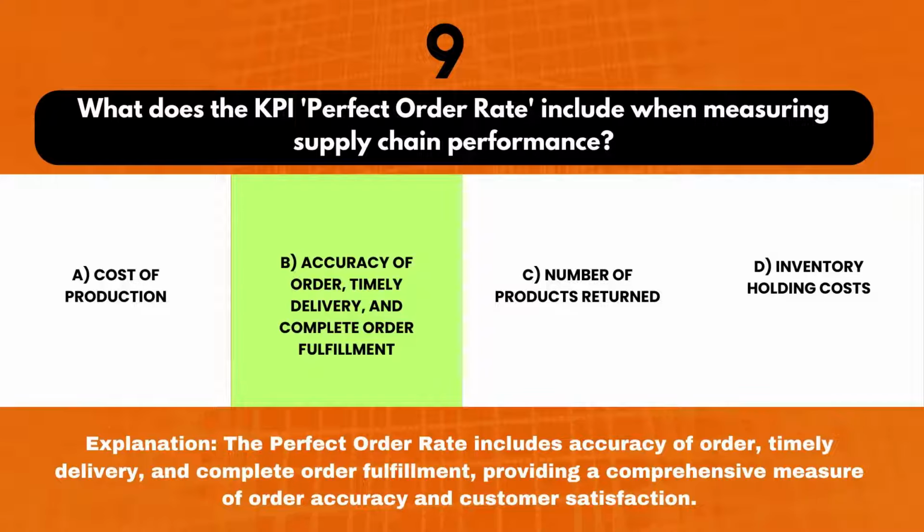Explanation. The perfect order rate includes accuracy of order, timely delivery, and complete order fulfillment, providing a comprehensive measure of order accuracy and customer satisfaction.